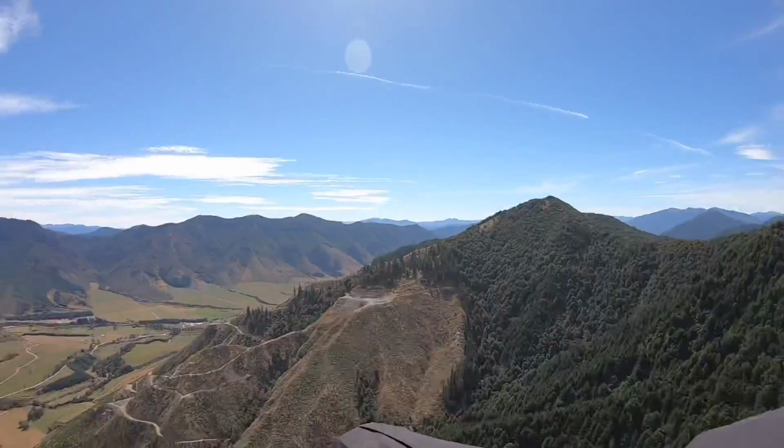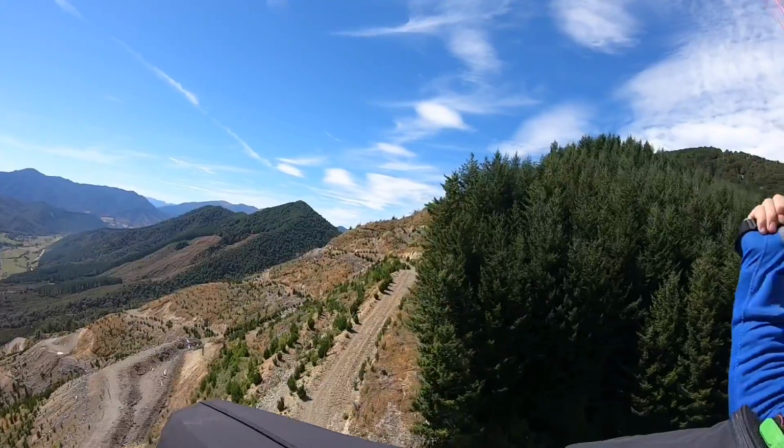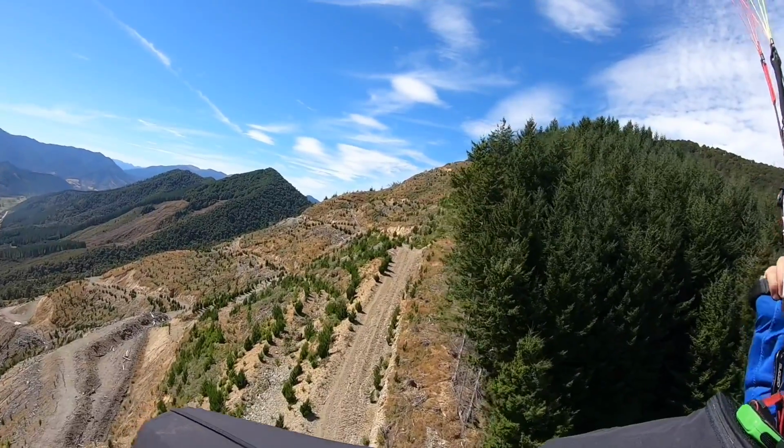So all these guys around me at the moment thermaling, they're all going round in circles. It means half of the time they're flying the wrong bloody direction. I'm just trying to go straight line through. No! Which way are you blowing?